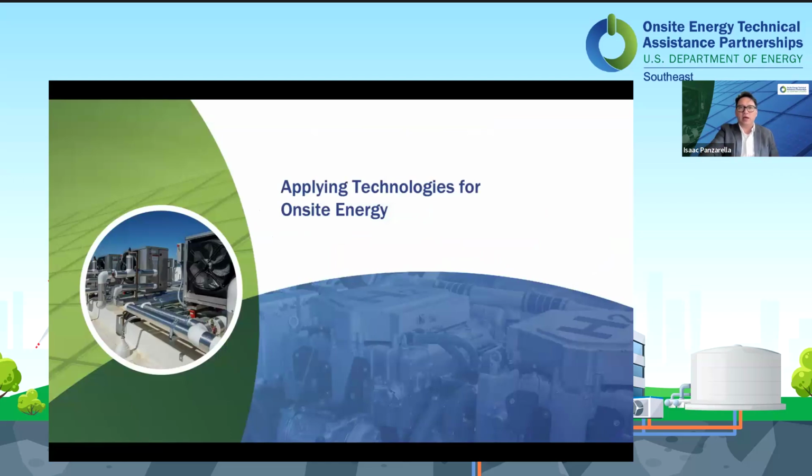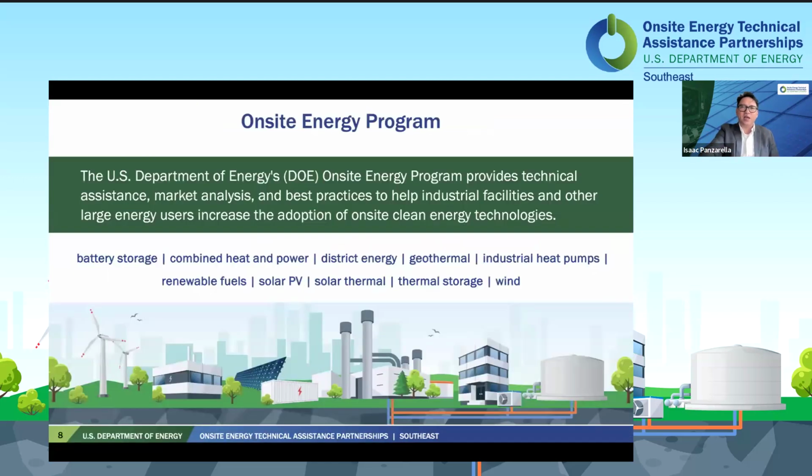So, applying on-site energy technologies. On-site energy, the way we're talking about it, encompasses a broad range of technologies that are suitable to serve large energy loads. And that includes battery storage, combined heat and power, district energy, fuel cells, renewable, solar PV, solar thermal, and others. And I think the best way to talk about these technologies, many of you are probably familiar with them, is I'd like to talk about a few example projects where on-site energy technologies have been implemented.